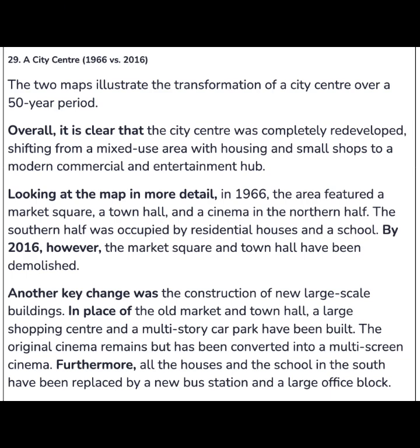Looking at the map in more detail, in 1966, the area featured a market square, a town hall, and a cinema in the northern half. The southern half was occupied by residential houses and a school. By 2016, however, the market square and town hall have been demolished.